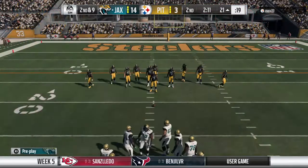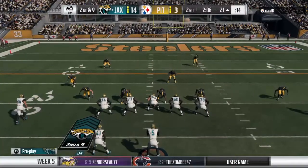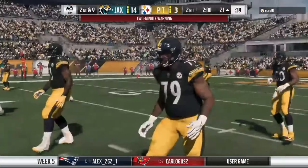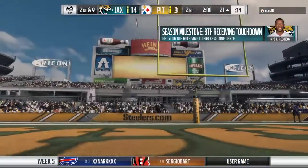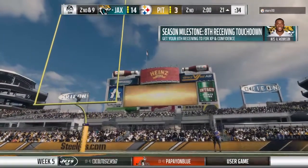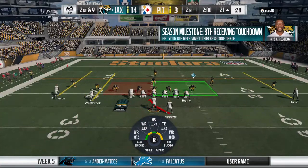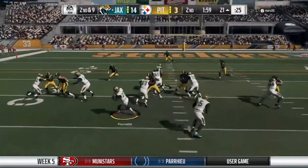They don't need to run another play here before the 2-minute warning. Let's see if they do it anyway. Green 90. 2 minutes to play here in the first half. Back to Heinz Field after this. And the D looking like they may blitz. They'll run it now out of the gun.